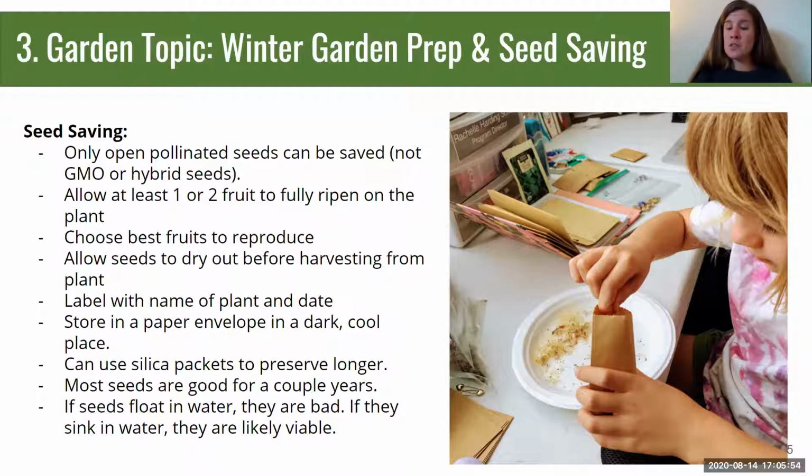So you want to store your seeds in an envelope or glass jar, not plastic, and write the date and the name of the plant on the envelope for use for the next season. If you have any silica packets, maybe from new shoes or other purchases, they have these little packets of little balls that say "Do not eat silica," and those are essentially a mineral that helps draw out water or humidity from whatever package it's in. And so it's good to use in your seed saving because it's going to help them not get too humid or have too much moisture, because you don't want them to have the moisture until you're ready to plant and grow them. So you want to store them in a cool, dry place.